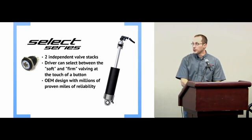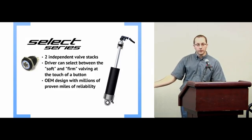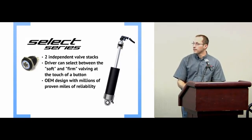We build each one of these in-house to order, so we always look at whether it's an independent suspension, straight axle, the weight of the vehicle, and that way we can select the proper soft and firm valve stacks for that application.